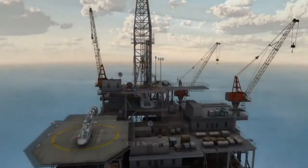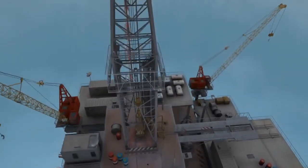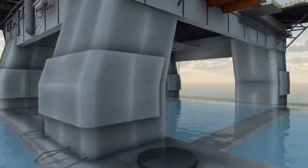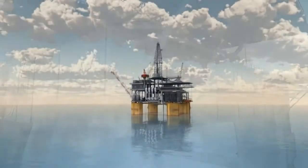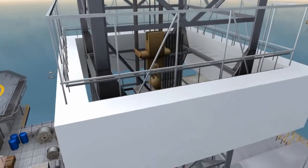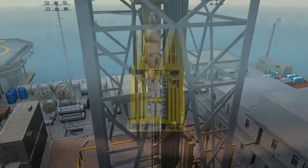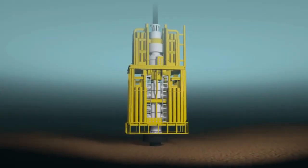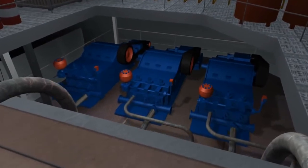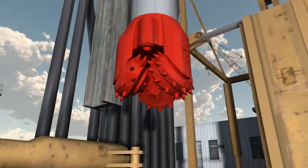A drilling rig is required to drill a well. In deep water, the rig may be on one of three vessels: a drill ship, a semi-submersible vessel, or it may be part of a floating production platform. All rigs have a hoisting system to raise and lower the drill pipe and tools needed to drill the well, a blowout preventer or BOP stack, and a pumping system to circulate fluids in and out of the well while drilling. It's time to drill the hole or well bore using a drill bit.